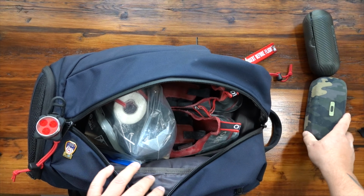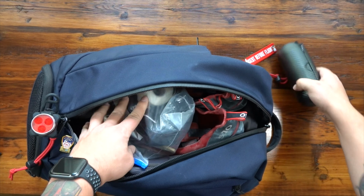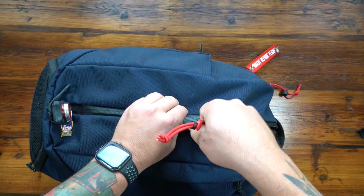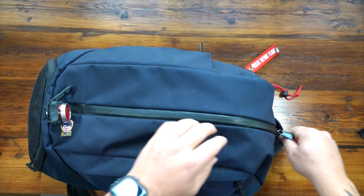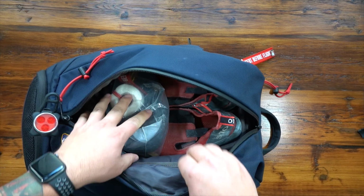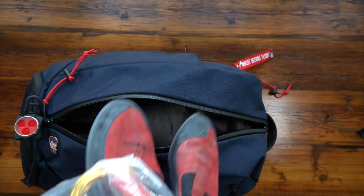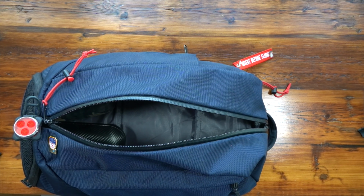I like to go climbing, so I can easily throw in my climbing shoes and a bag with my chalk and my gear, zip it up, and I'm ready to rock and roll. When I get to the gym, I can easily lay my bag down, open it up, and all my gear is readily available, and I'm not digging for it. I can get all my stuff out nice and quick and easy.